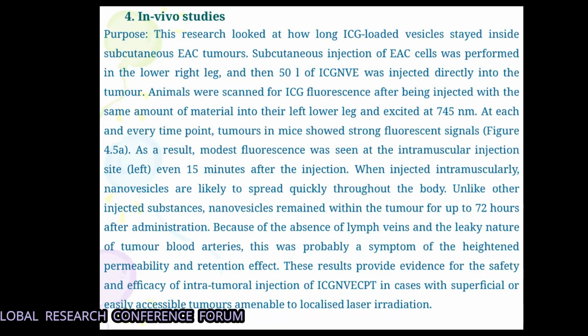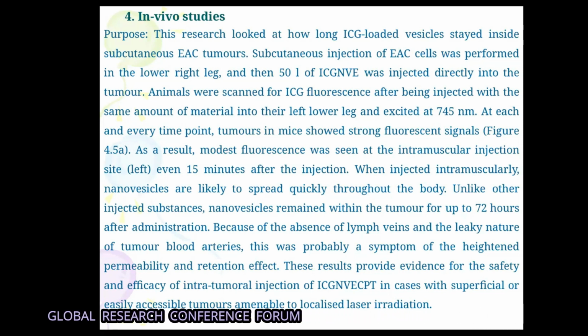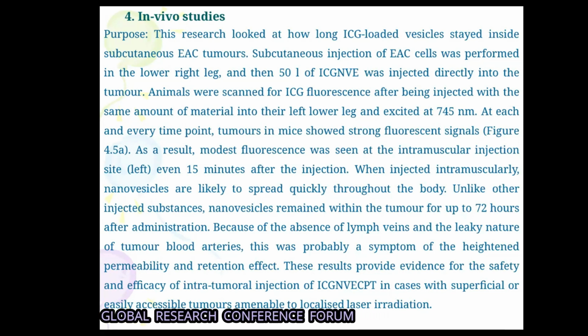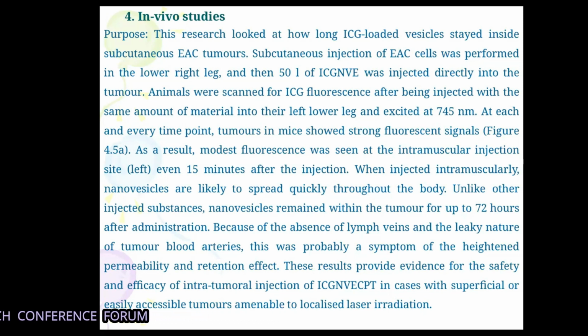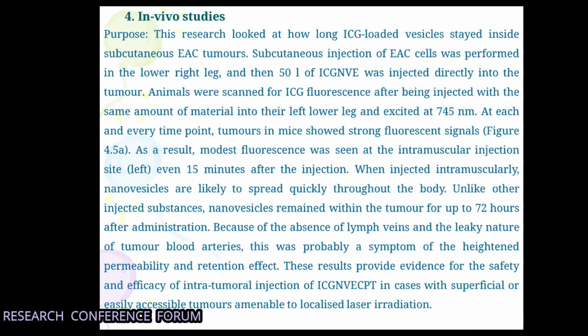The nanovesicles stayed in the tumor for up to 72 hours after administration, because of the absence of lymph vessels and the nature of the tumor blood arteries. This was probably a symptom of the enhanced permeability and retention effect. These results provide evidence for the safety and efficacy of intratumoral injection of ICG in VE-CPT in superficial or easily accessible tumors amenable to localized laser eradication.